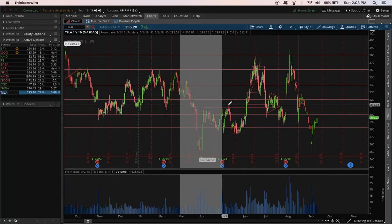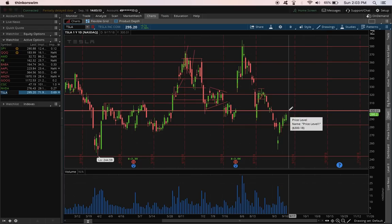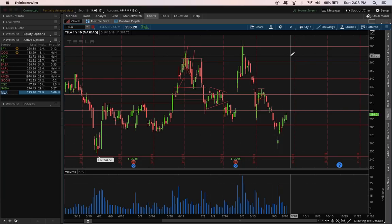Tesla, we're in basically the same situation as BABA, where we kind of reversed here, and now we're going to watch for the break above 300. 300 will be our crucial level. If we can break above 300, then we know we're going to continue back up to around 360. If not, then we're going to slowly get rejected here and push back down. But I most likely expect a push above 300 and a continuation upwards, or at least to around 320.